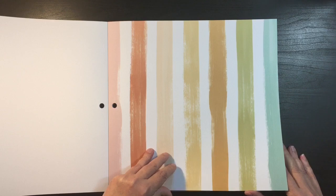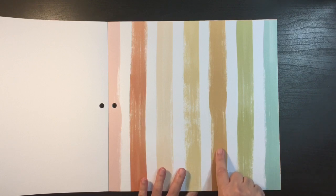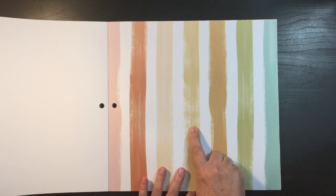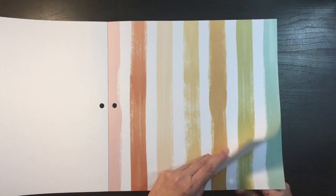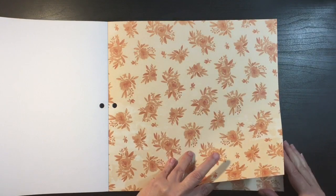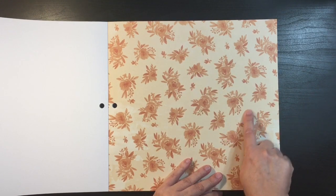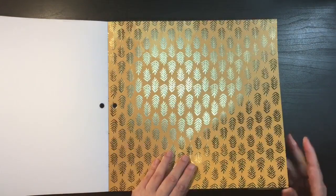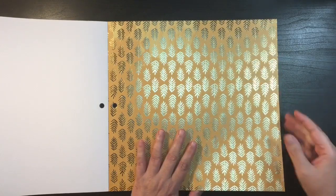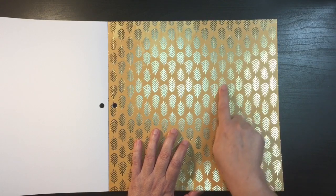Then you have all the colors in a paint strip. So your teal, your green, your darker golden orange, the lighter gold, tan, your burnt orange, and then a mauvey pink. Here's a beautiful floral that would be a great fall background, and it's just got the lighter gold with the burnt orange flowers. Again, another great fall layout would be this distressed background in that golden color, but then with gold leaves on top of it.